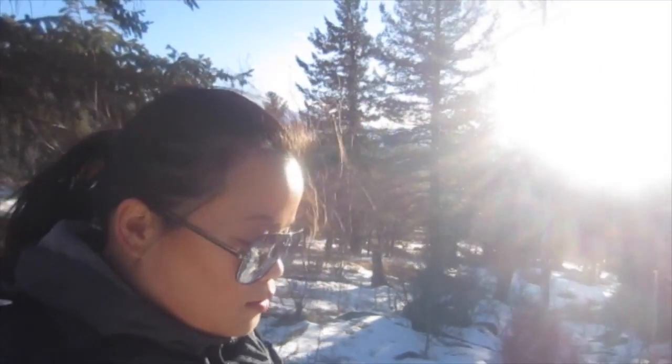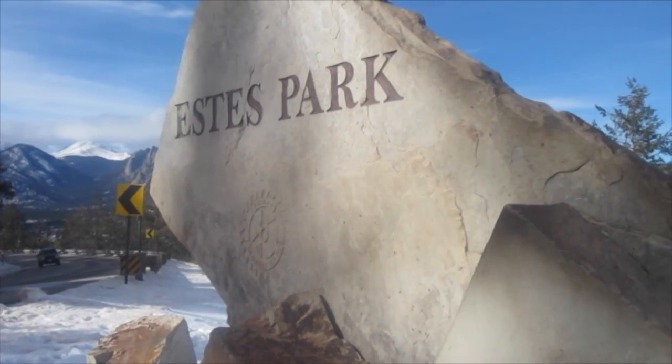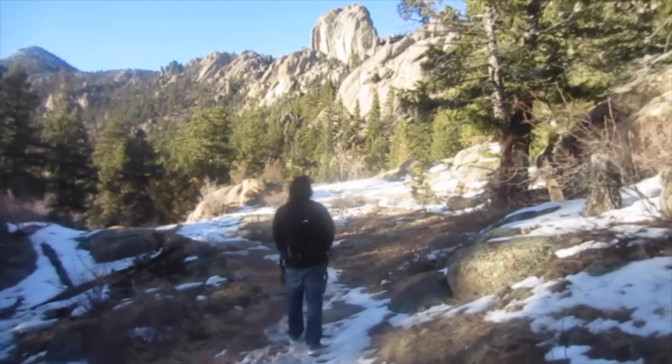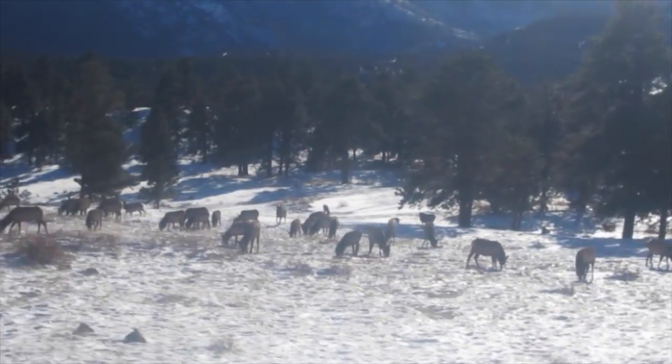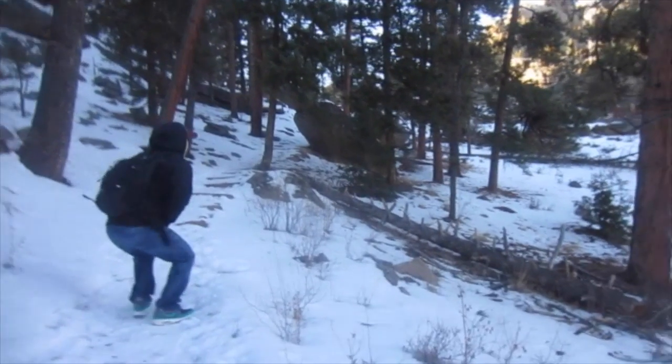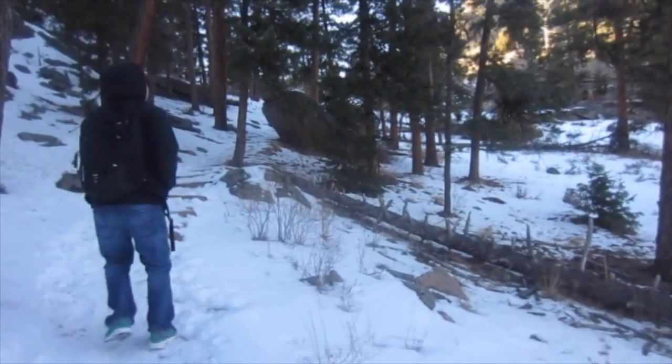What's up, guys? This is day 2 of our trip in Denver, and today we'll be exploring the Rocky Mountains, one of the largest national parks in the United States. This will be our first time out there, so travel with us as we head out to Estes Park, hike on the trails, and later visit the aquarium.